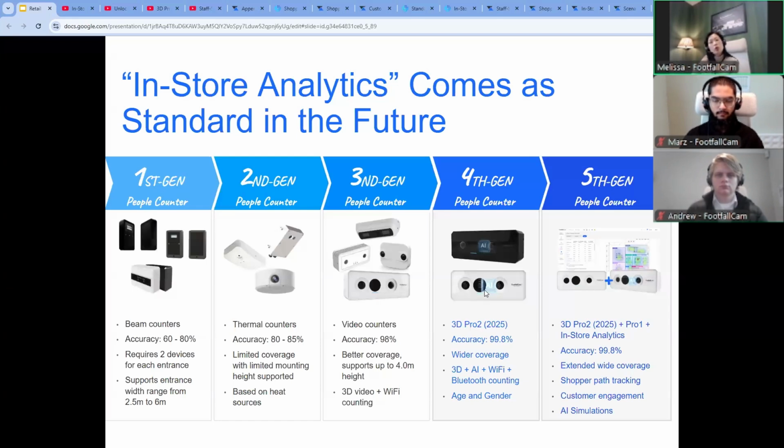Then now we move on to the fourth generation, where FootfallCam now has the Pro 2 2025. So accuracy has gone up even further. It has much wider coverage now. So with one device we have 3 times the coverage of our competitors or the previous generation. And because of the powerful chipset, we have AI on board as well as Bluetooth and Wi-Fi counting. So these not only give you all the metrics like outside traffic and dwell time, we also give age and gender, all in one device.